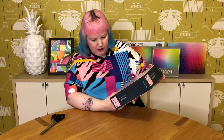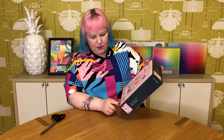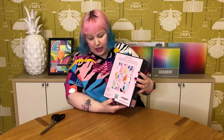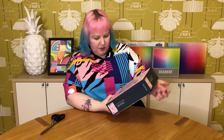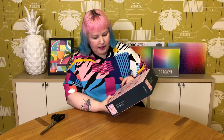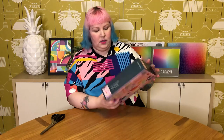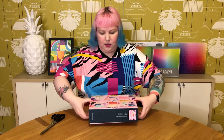And then we've got a bit of other info down here. We've got their website, a barcode, also a QR code. I haven't scanned that, but I'm guessing it takes you to their website maybe. And then just a bit of copyright info, designed in Canada, made in China, and a bit of caution about the small pieces. So let's crack this open.